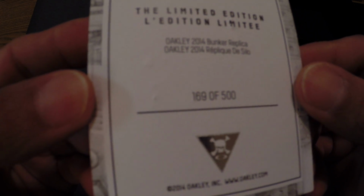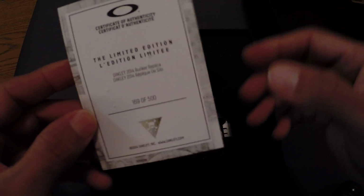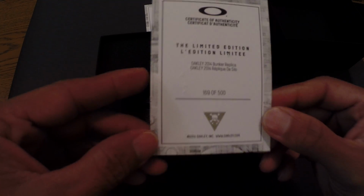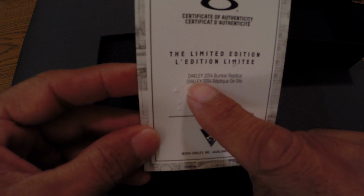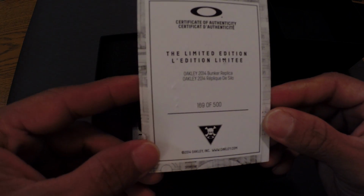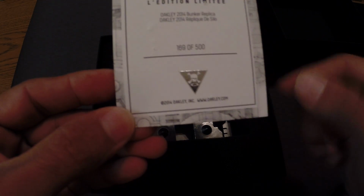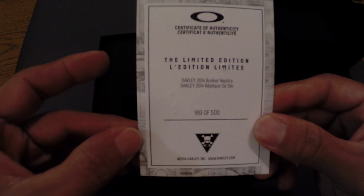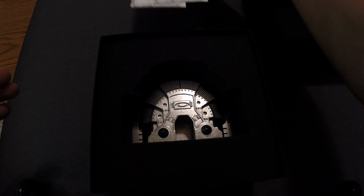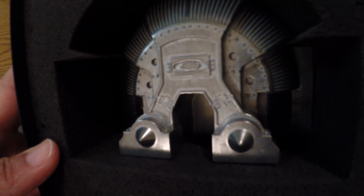This is number 169 of 500. Again, they only made 500 of these, and they only made them about this time of the year for Christmas. You can see right here, I don't know if you can read it, but it says Oakley 2014 Bunker Replica, and it comes in two different languages, English and I don't know what the other language is. But right there it says 2014 Oakley Inc. and then the website. Again, this is the certificate of authenticity. I'm gonna put it aside here, and I'm gonna go straight to the main deal.